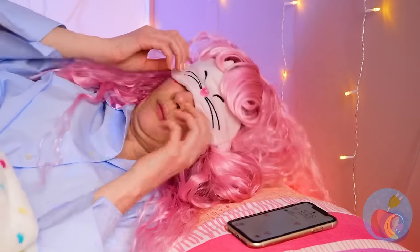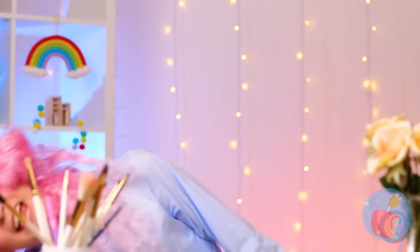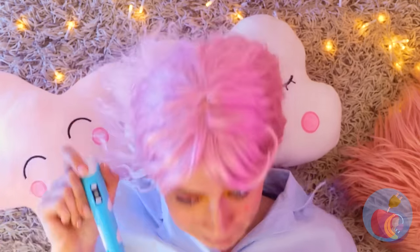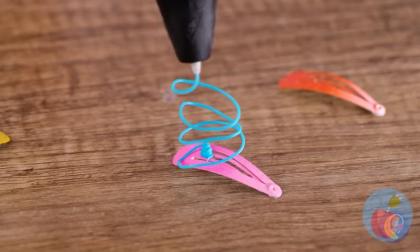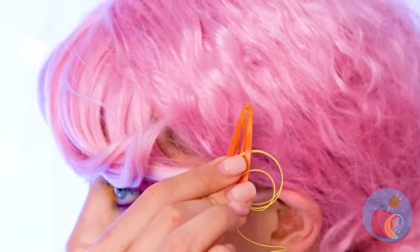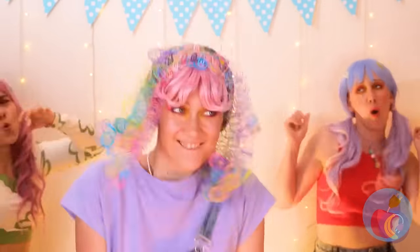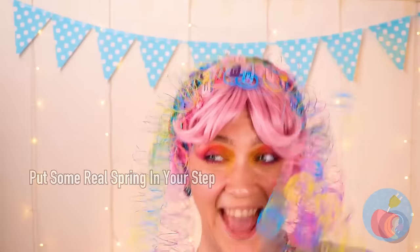Hey, time to get up. It's almost party time. Probably should do something with your hair. Is there time to pin your ears back? Let's add some style to these hair clips. Well, this is a new spin on hair extensions. Now boogie down.